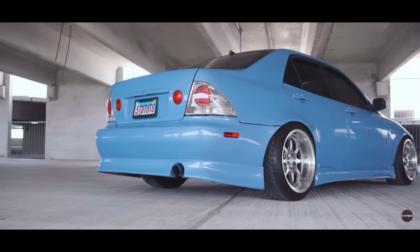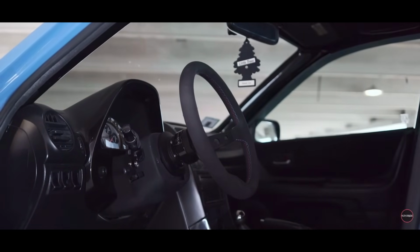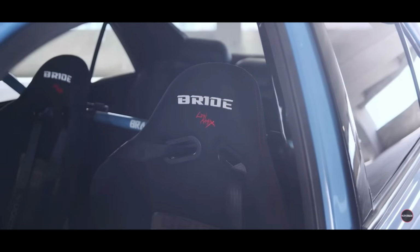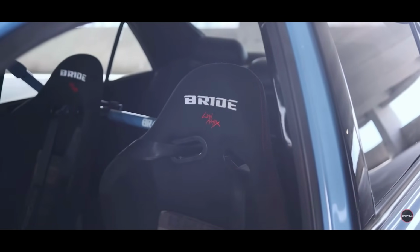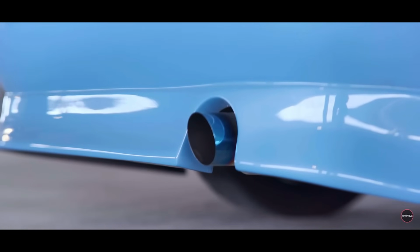However, people do say the IS300s can get to around 400, 500, even 600 horsepower on stock internals, which is very good. And since it's a 2J, you know that there's going to be five bajillion mods for each and every single part of the car.